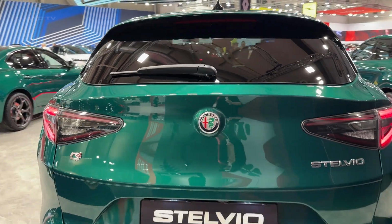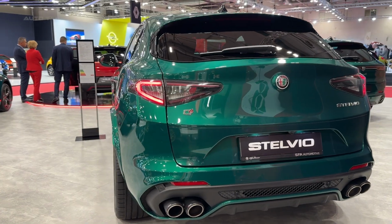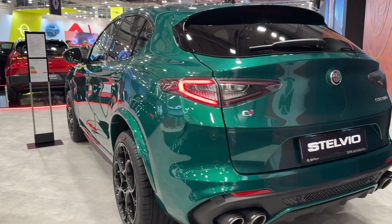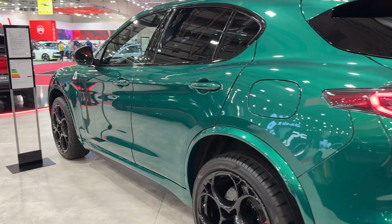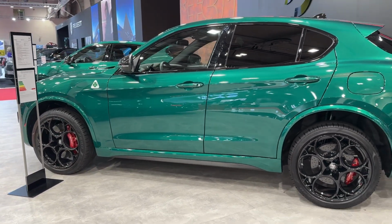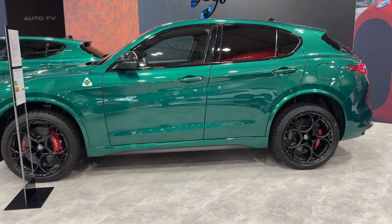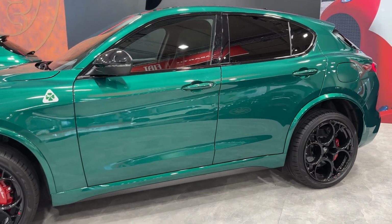But here's the thing about the Stelvio Quadrifoglio. It's not just about straight-line speed. Point this SUV at a twisty road, and it transforms into something magical. The steering is razor-sharp. The adaptive suspension reads the road like a fortune teller. And those massive Brembo brakes? They'll halt this 4,300-pound beast faster than your heart can skip a beat.